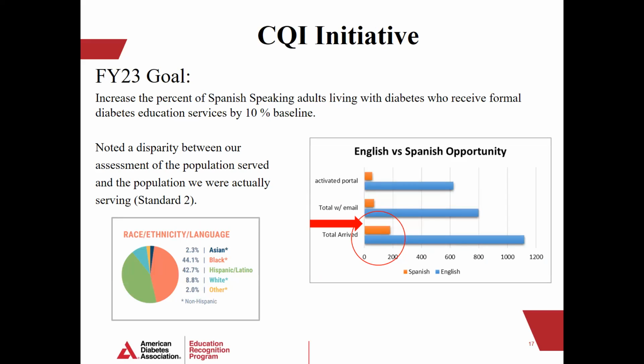So what I'd like to do is actually share our fiscal year 23 CQI initiative. I was going to say our PDCA, but same thing. And kind of give you an idea of how we did this. So our CQI project actually started when we were going through and looking at standard 2.